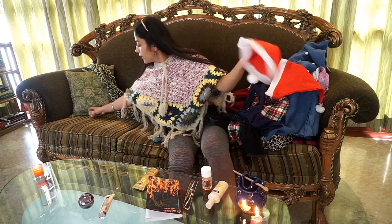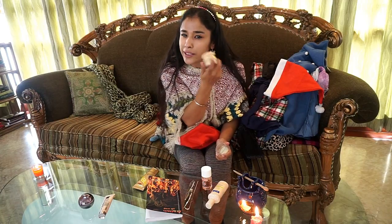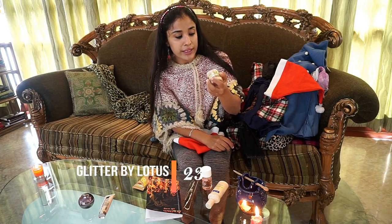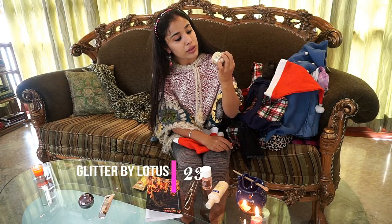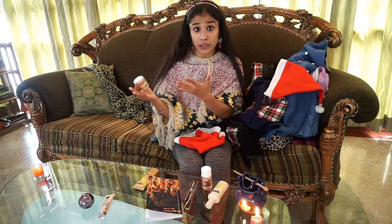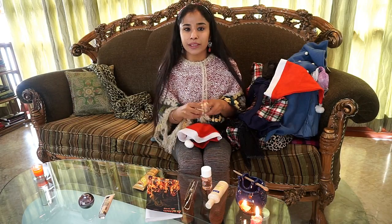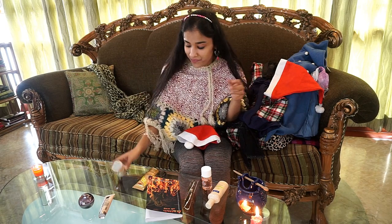The next is to get that festive season glitter glow. Sprinkle this Lotus Nature Blend. This is a sunset beach color. It's for that glitter when you're going out to a Christmas party or any other gathering. Just dab it onto your cheeks. You are glowing and ready.